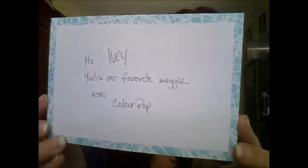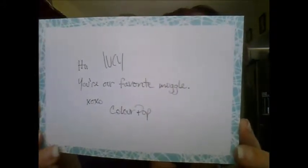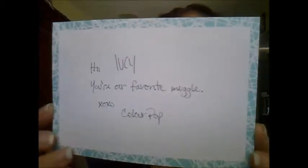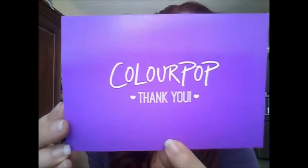The next thing that I will show you guys, you get super cute little cards in the box, and it's personalized to you. So, hi Lucy, you're our favorite muggle, XOXO ColourPop. I really like that little touch of personalization to the purchase.